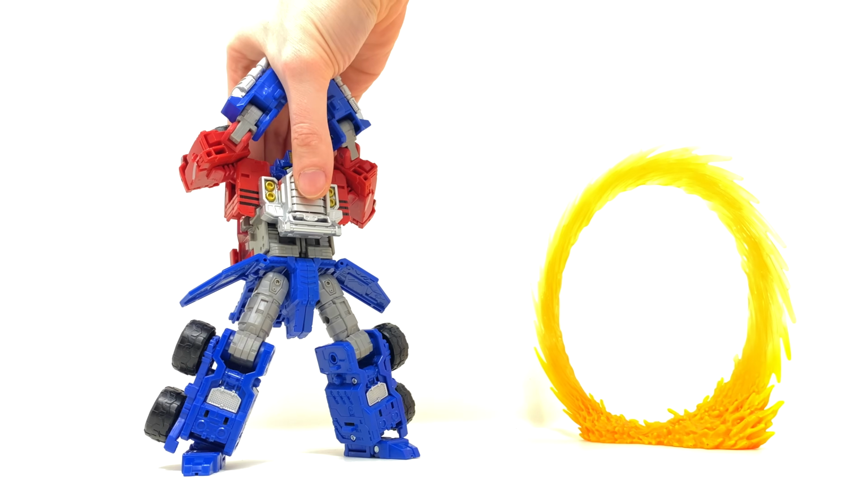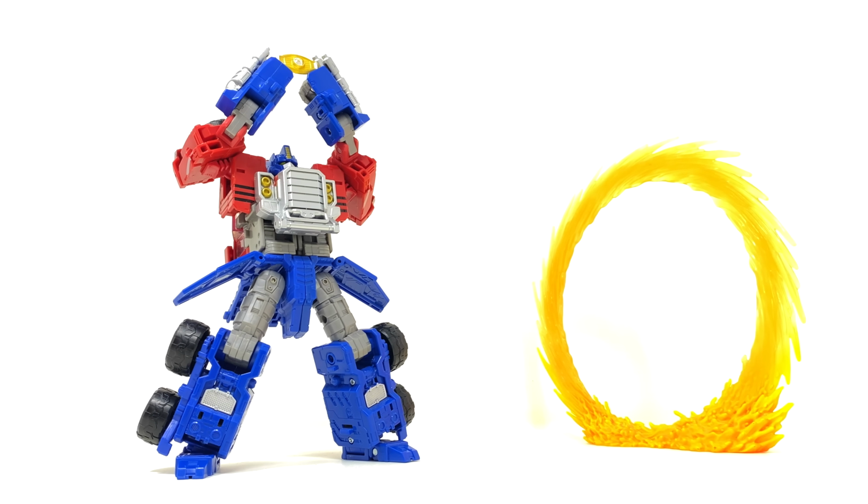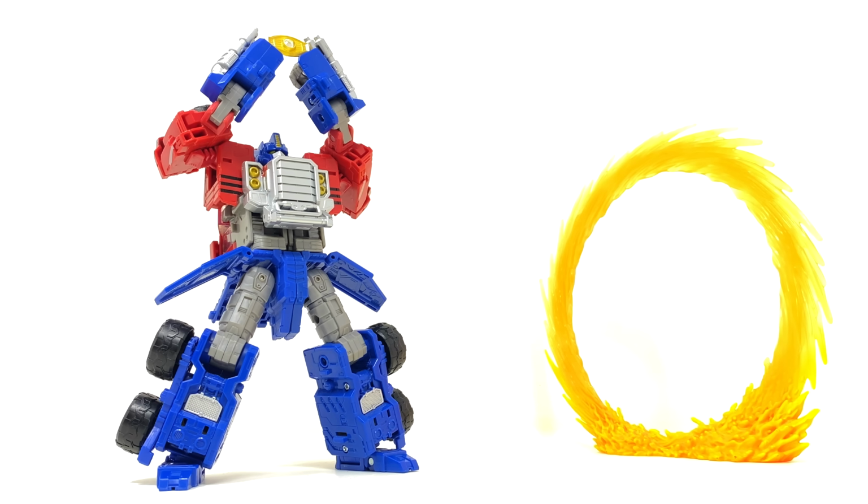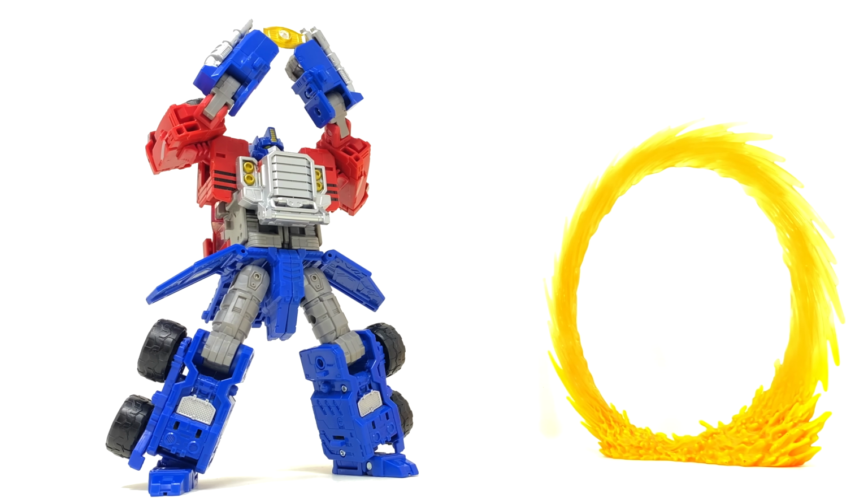In all, this is just a brilliant release for both fans of the Unicron trilogy and the casual collector, and will no doubt now become the standard going forward for the Commander class price point.